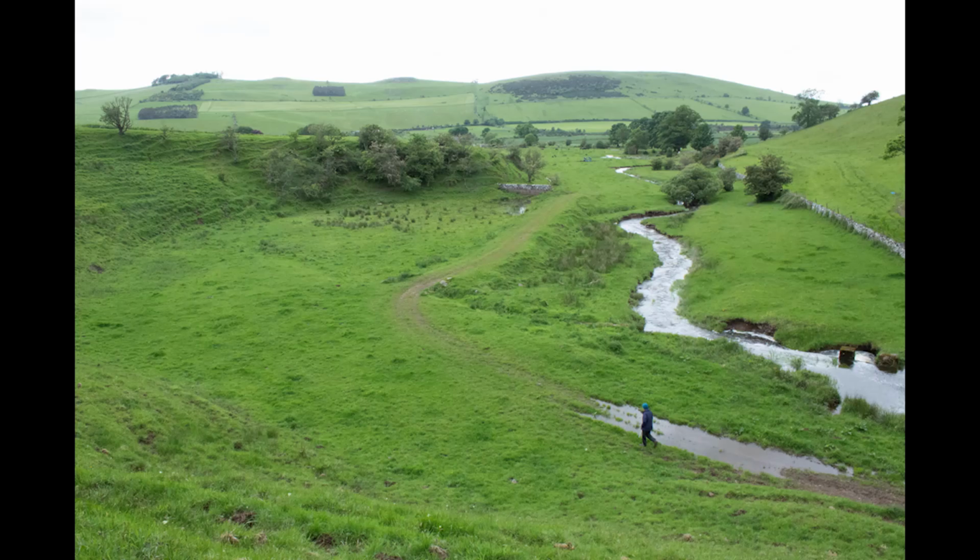19th and 20th century didn't escape our attention. This is part of quite an elaborate system to take water to the mills at Yetholm farm, which is just over the ridge, the first ridge there, and Shotton farm around to the right. The dam there, you can see the big stone dam. This was the mill pond. Down to the right there, there's a weir taking the water, diverting the water into the pond.